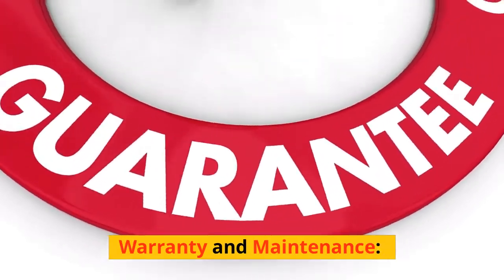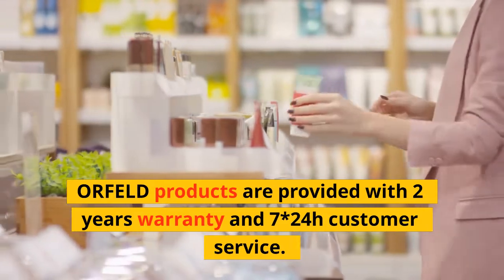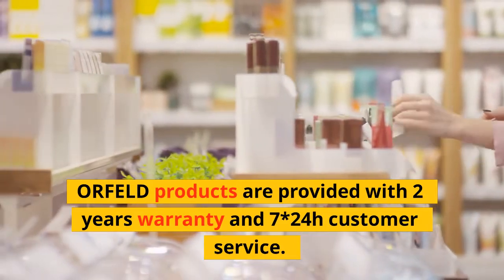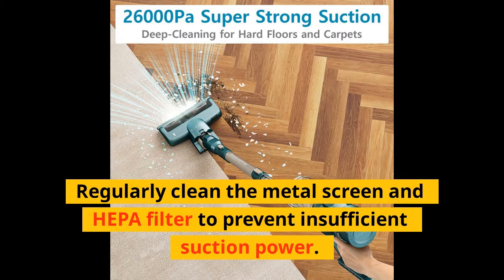Warranty and maintenance. ORFELD products are provided with 2 years warranty and 7/24 hours customer service. Regularly clean the metal screen and HEPA filter to prevent insufficient suction power.